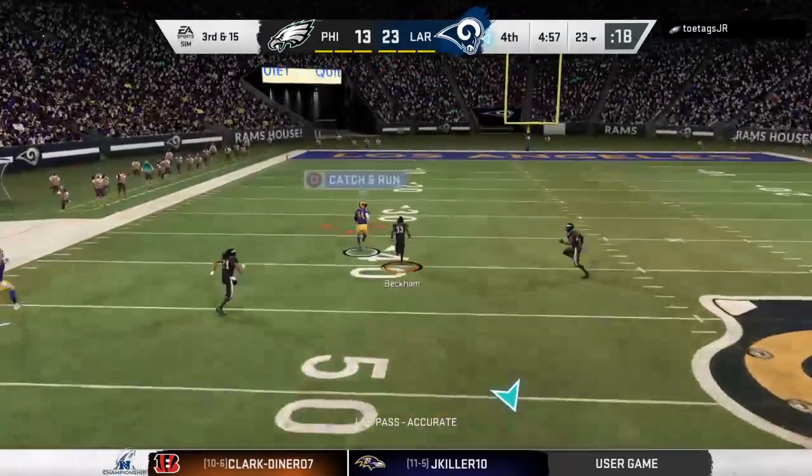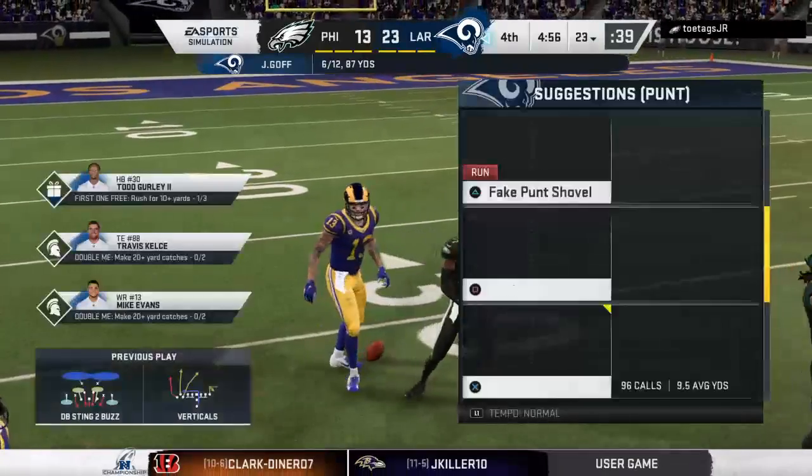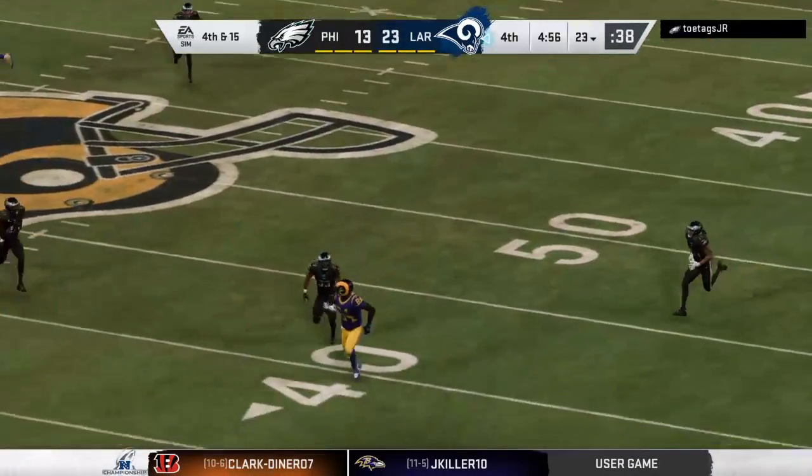Back to throw, Goff. He's going to loft one deep left side here. And unable to connect, incomplete. I'll give them credit. They took their shot, but it's going to bring up 4th down.